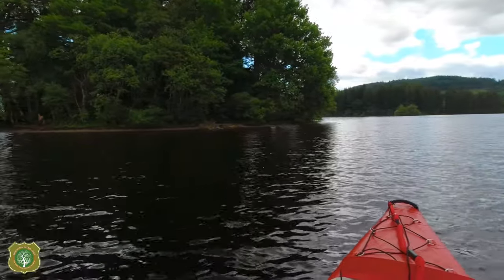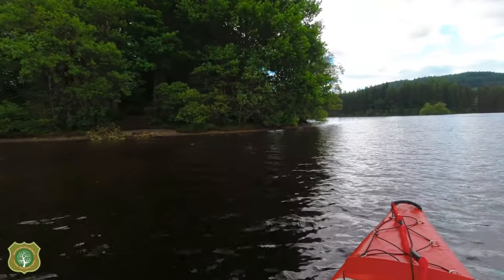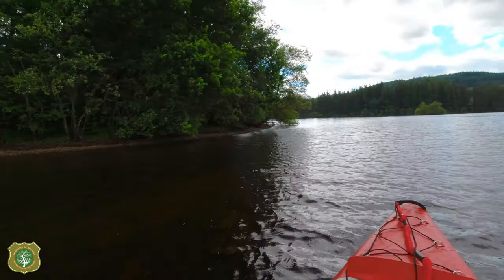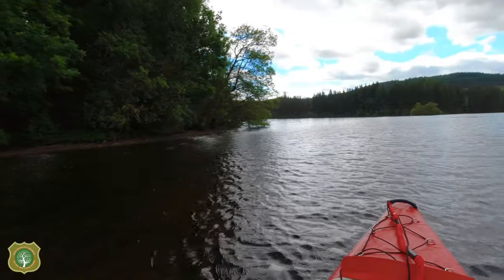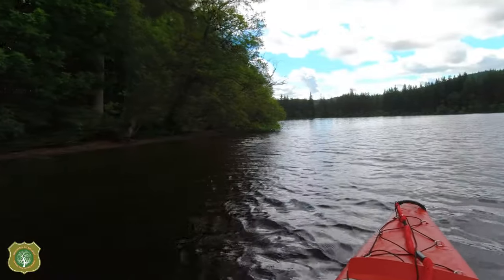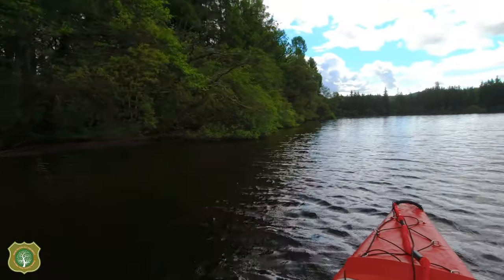Okay, I live 600 miles away from here now, but I am planning on getting up more often. I have seen videos on YouTube of people coming over to it. I believe there is a bothy on this little island. I'm not sure. I saw that on YouTube.